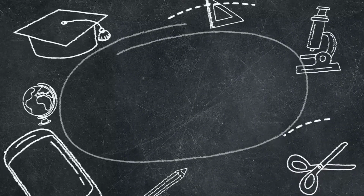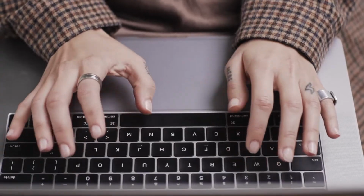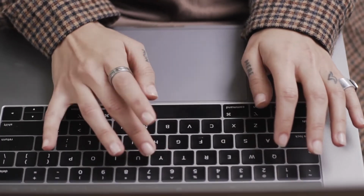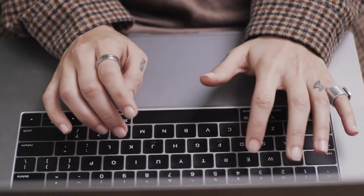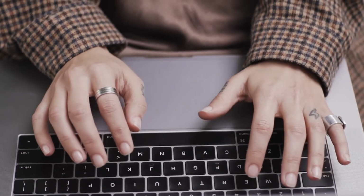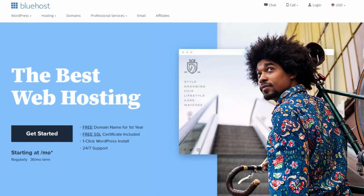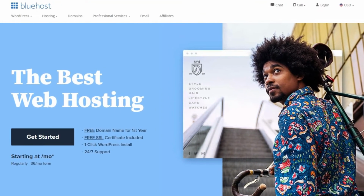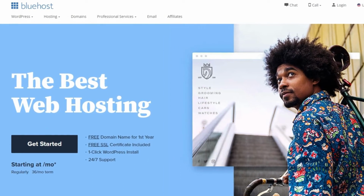Number 18. Start a blog. Blogging is a popular side hustle idea and one of the best ways for college students to make money. From display to affiliate advertising, there are many ways to make money with a blog. Bluehost is a fantastic resource to launch your site. They install your site, provide 24/7 support, and give you a free domain name for just $2.95 a month.